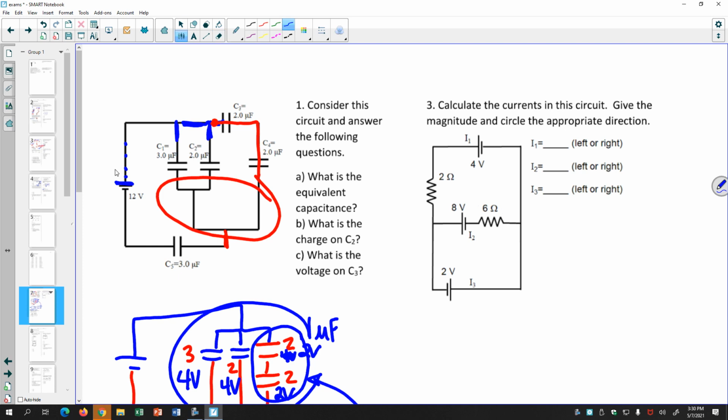Let me just show you. I'm going to start right here. Oh, no, first, I'm sorry. Let's label our currents. I have I1 up here. I'm going to put it in that direction.